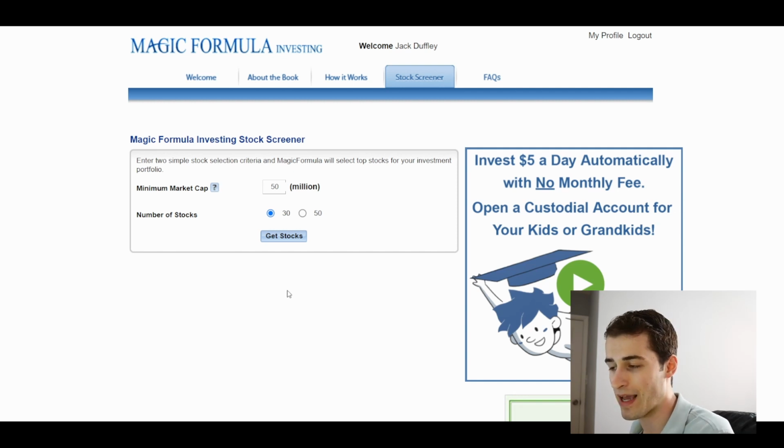So if we rank every single stock in the stock market, at least the US stock market, if we rank them all based on market cap, or minimum market cap, that is, so everything above market cap right here is $50 million. That's what's recommended in the book. It would take all stocks over that market cap and then look at, based on those two factors, the ones with the highest return on invested capital and the highest earnings yield, to see which are the cheapest, best stocks relative to the rest of the market based on those two metrics.